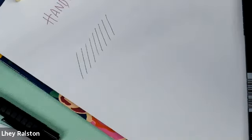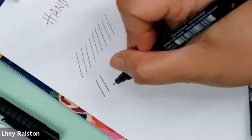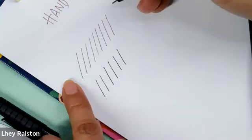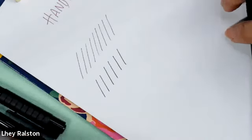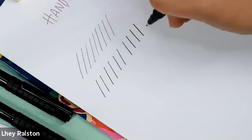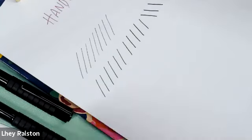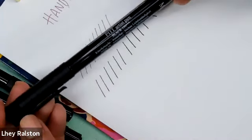The next one will be the small tip. As you can see, there's just a slight difference, but not a whole lot. Now we're going to use the fine tip, or the letter F. This one I'm also just warming up. So that's the fine tip. Now we're going to use the medium, okay?